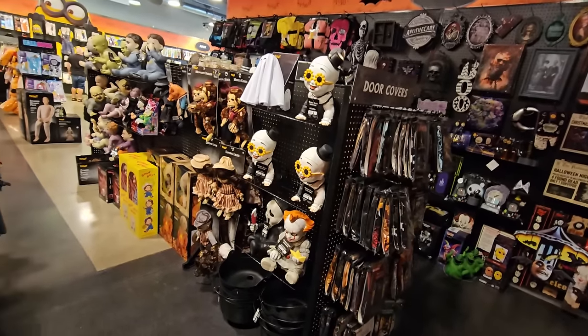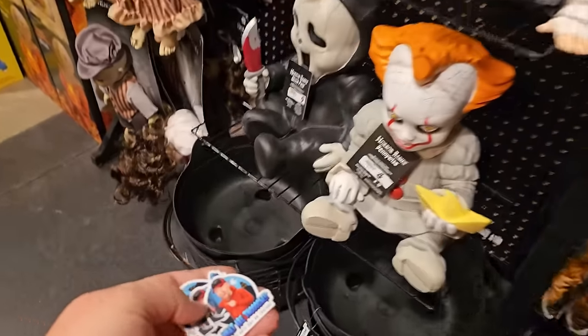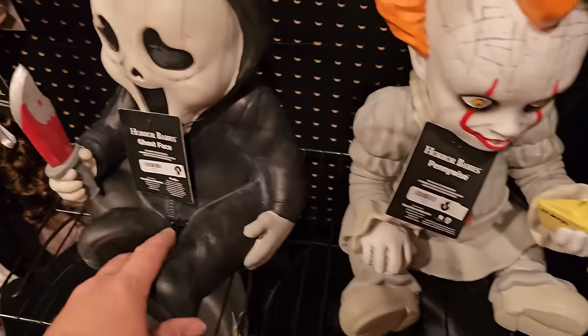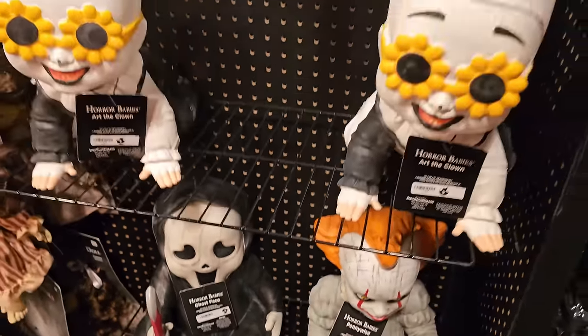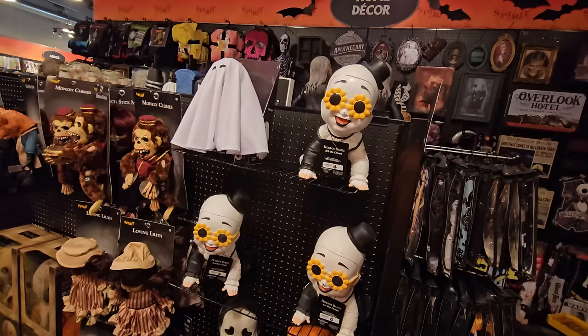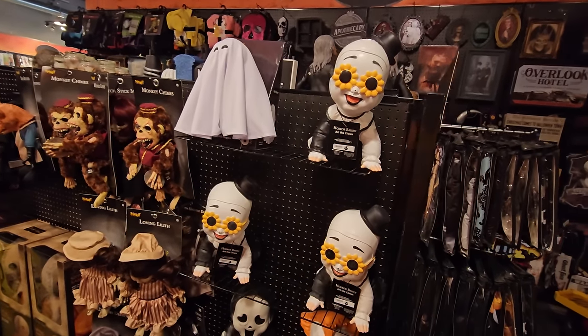Oh, what in the world? Look at this. I'm over here playing around with a scary ghost, and they have a plethora of Art the Clown babies. First, let's put some stickers in the cauldron. We have the Pennywise horror baby. We have a Ghostface horror baby. And we have three, not one, not two, but three Art the Clown horror babies.